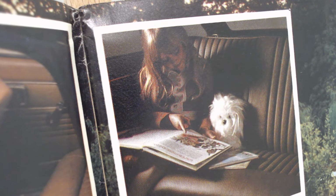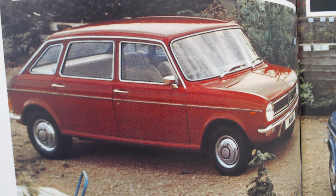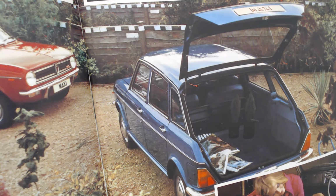And in the back, enough room for you to read a story to your stuffed dog. So, it had everything for a family. Images, sorry about this, it's a bit on the crease, so it's not the best picture in the world. An example in red and this rather attractive version in blue, which actually really suits it.